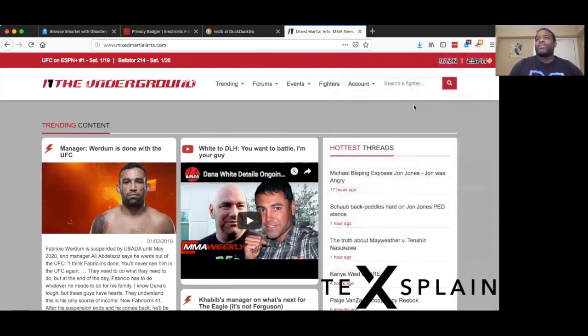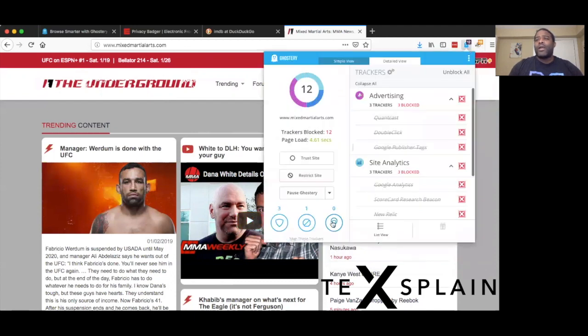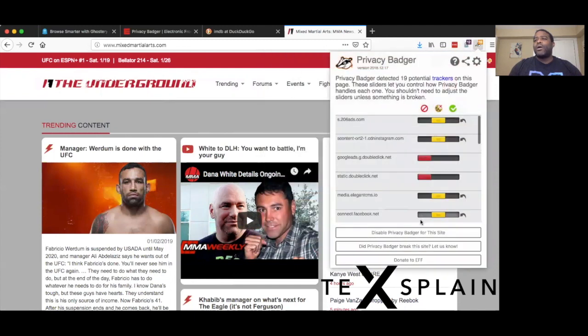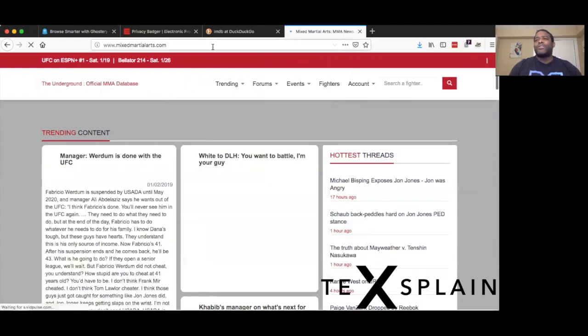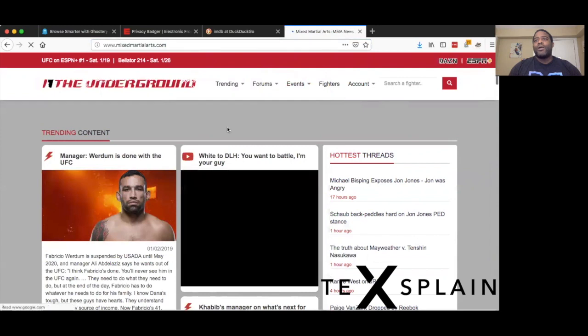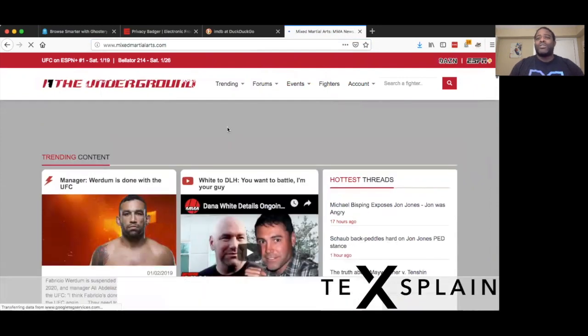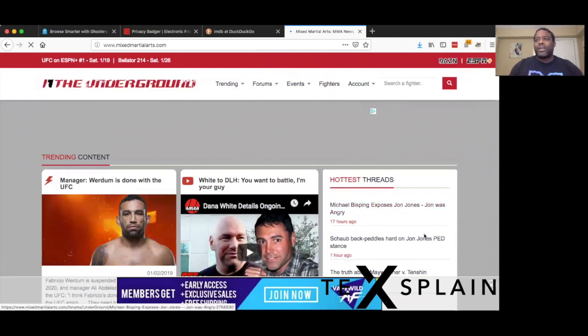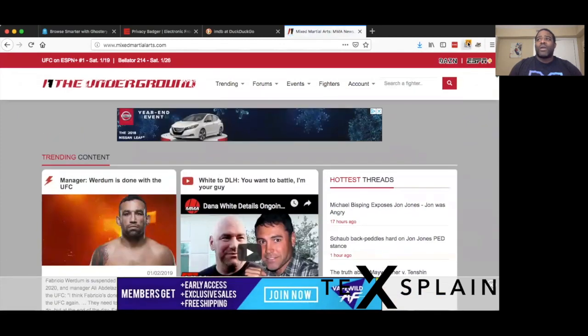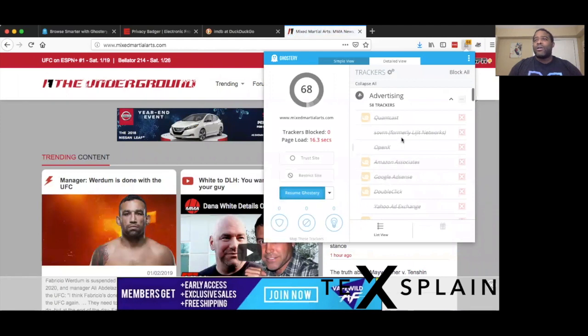Let me show you what the website looks like when I turn them off. So I'm going to go in here and pause Ghostery, and then disable Privacy Badger for the site. And then I'm going to reload this site, and let's see what happens. It's not even loading yet. It's taking forever to load the site. Before it was like 4.6 seconds. You see all the different ads and everything else popping up. Now it's going gangbusters. You'll see here, it took 16.3 seconds for the site to load.